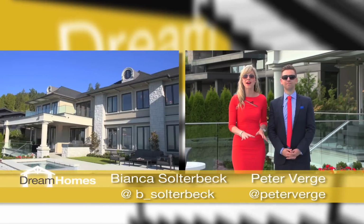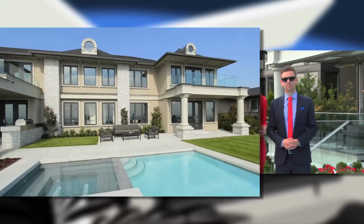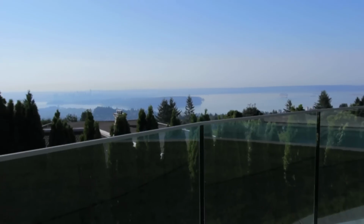We've seen a lot of dream homes, but nothing like this. We're at an 8,500 square foot house that has all the elegance and glamour of a French chateau. That's right, Bianca. Right now we're in West Vancouver with a house that has 180-degree unobstructed views. The outdoor space is great, but wait until you see where they keep their wine.